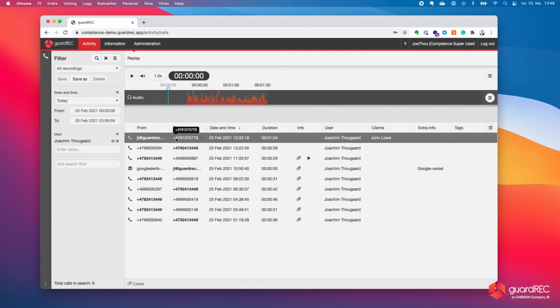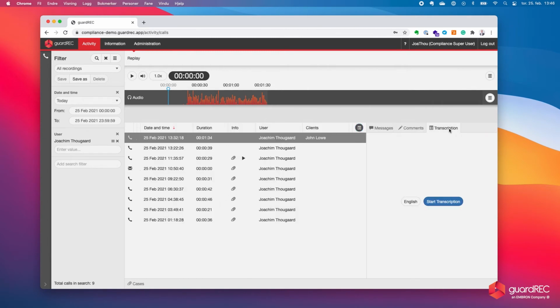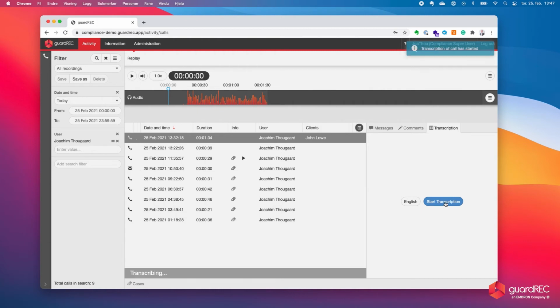So in order to transcribe this, I will just open up the transcription or speech-to-text module. And before I transcribe, I will select the language. As you can see here, I can select the different languages. And in this case, I will leave it on English. So let's start the transcription. It needs a couple of seconds to transcribe before it's finished, depending on the call length.